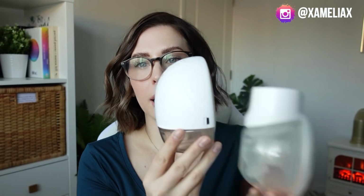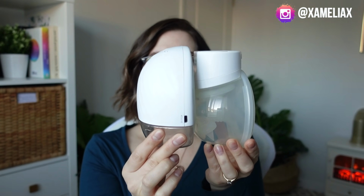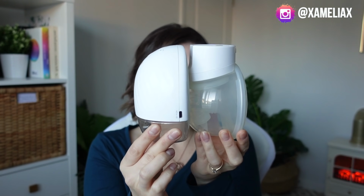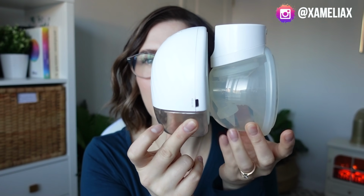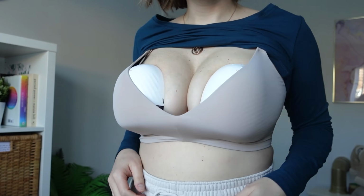Now, as you can see by the look of them, these are a lot more streamlined than the Momcozy S12s. They're probably about the same size, but they are very different shape, and that makes these a lot more discreet. It just basically looks like you've had a boob job when you've got these in. They just make everything a little bit bigger, but they are quite discreet to look at when you have them in.